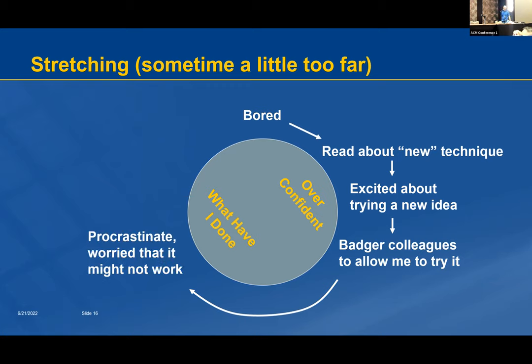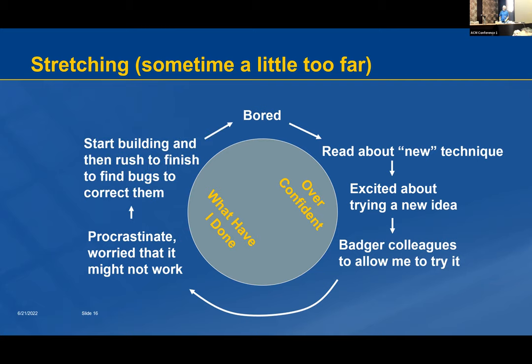So initially, I procrastinate a lot because I hate failing. I don't start anything until I'm so embarrassed by the amount of time that I haven't done anything that I start working on it. And then I'm so convinced it's going to fail, I rush to get it done so I can find the damn bug to get rid of it. Right? And trust me, there are always many. But somehow, once you're into it, you figure out ways around it. And I finish that cycle, and then I get bored again. And the cycle repeats.